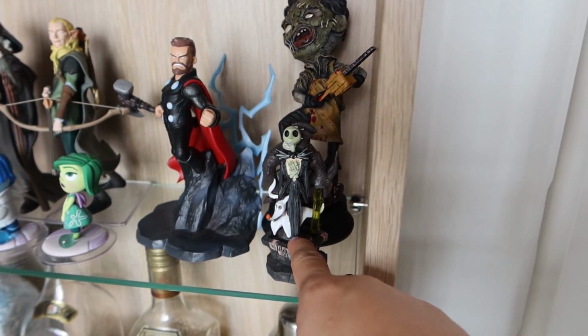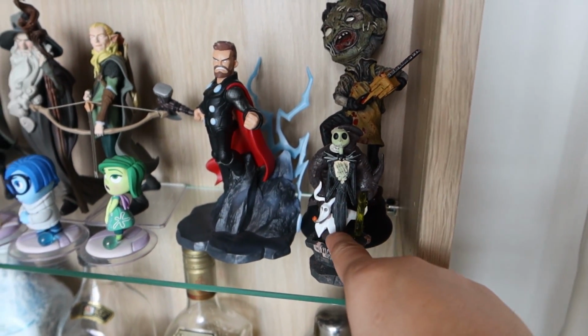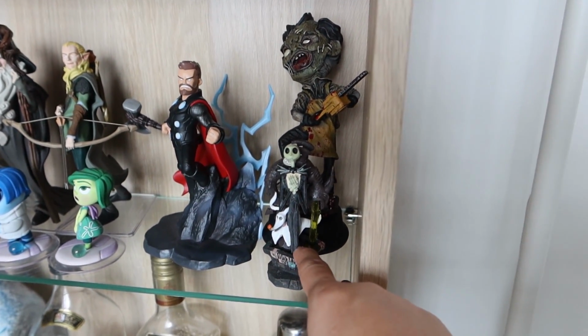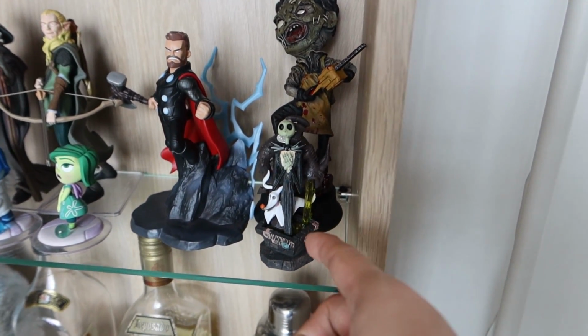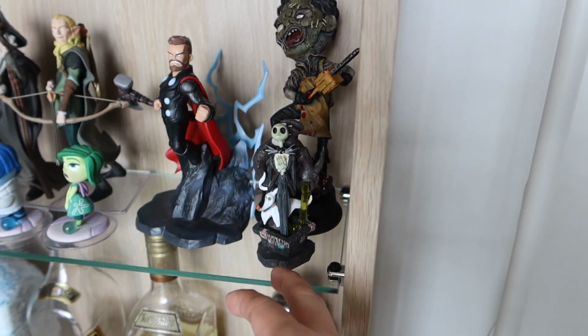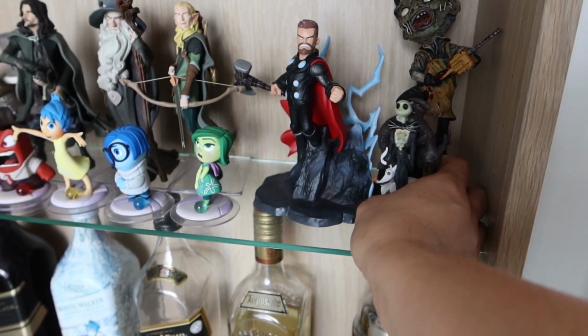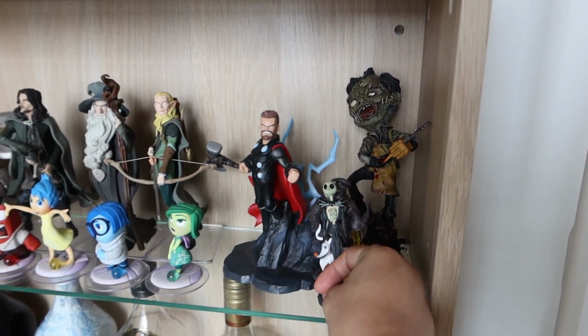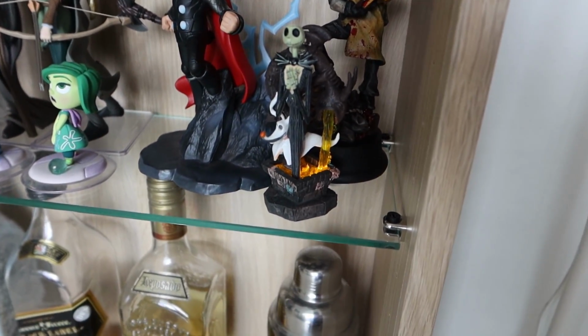So this one is from, I think, the Disney store in Japan, I think in Osaka. I love this one, so when I saw this, I said, okay, I really want this. This actually lights up, if I remember it correctly. So yes, it does light up. Look at that. It does light up.